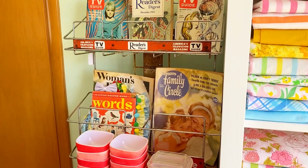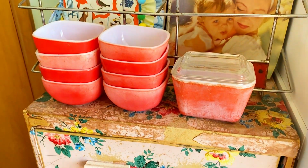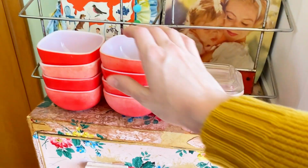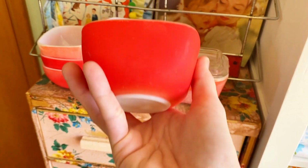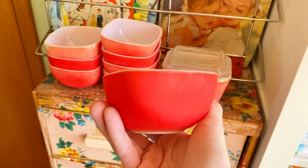If you want to own vintage Pyrex, I'm going to tell you, buy pieces that have dishwasher damage. And I know that that is like sacrilege to a lot of people, but look at this piece. This one is really beautiful. I mean, it does have chips and the paint isn't perfect, but overall, this one is gorgeous.